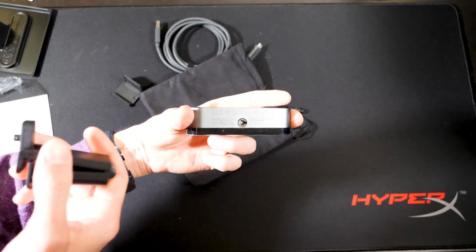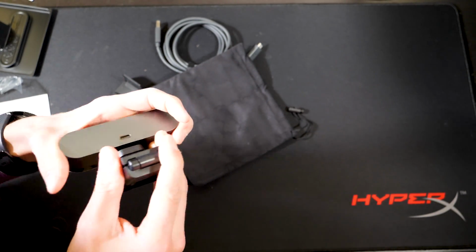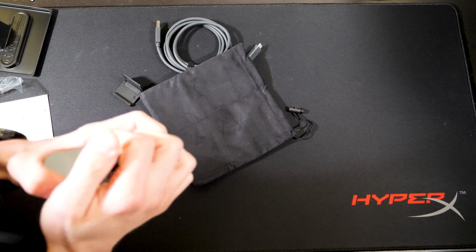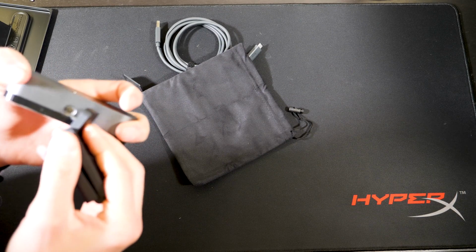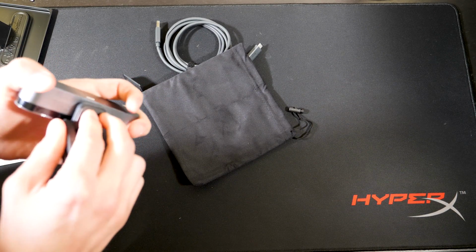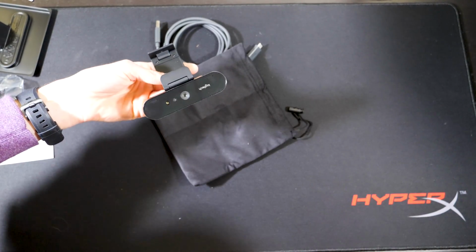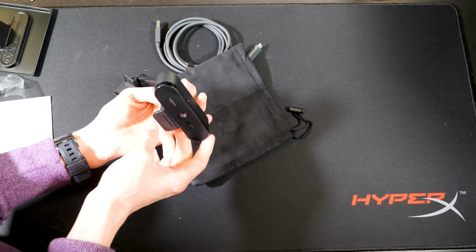So, as you can see, this little mounting point, it kind of just... Very strange how it comes on and off, though. I'm still not understanding it. So yeah, it kind of clicks in there. It's a very strange setup for this.